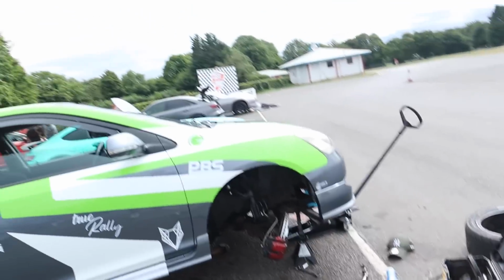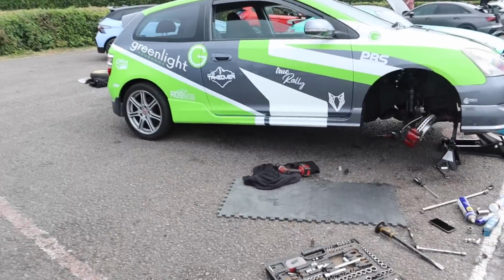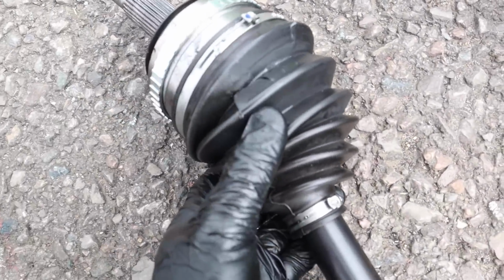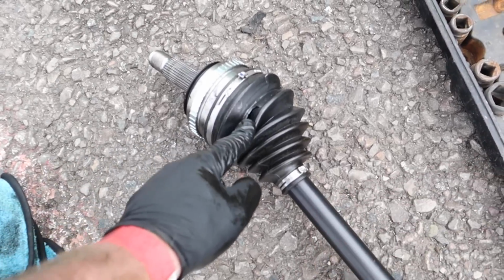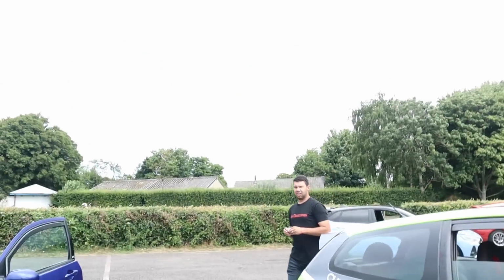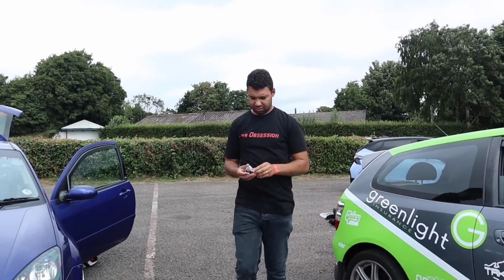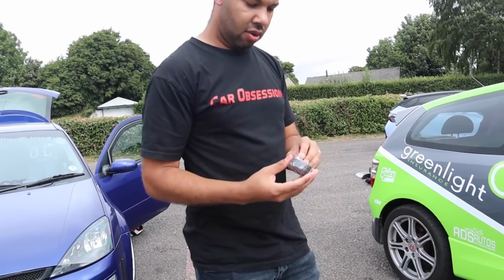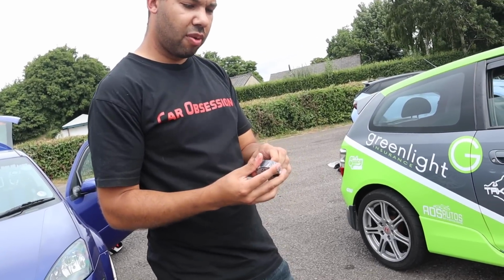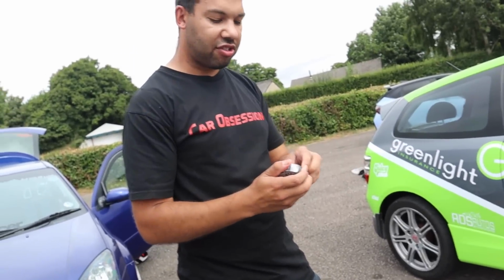So I've got the drive shaft off here. The split is that. Euro Car Parts have ordered one of these in at 1:30. So what we're going to do is, Mr. Carve Session has got some black. Oh, that's not going to work. Oh, I need actual gaffer tape. Black insulation tape. I reckon that'll do the job. Beggars can't be choosers, as they say.